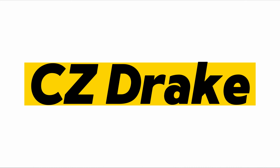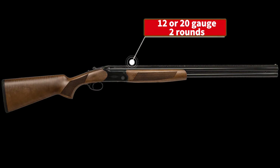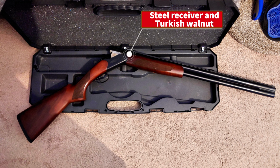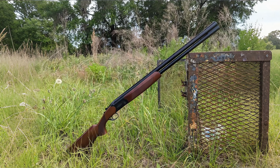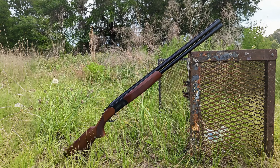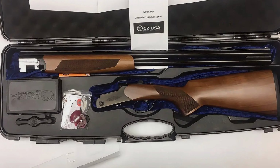Lastly, the CZ Drake, an over-under 12 or 20 gauge since the 2010s, holds 2 rounds. Steel receiver and Turkish walnut, it's affordable quality that lasts. Backed by CZ's reputation, it's priced between $600 and $800. Light at 6 to 7 pounds and versatile, hunting or defense with the right load.